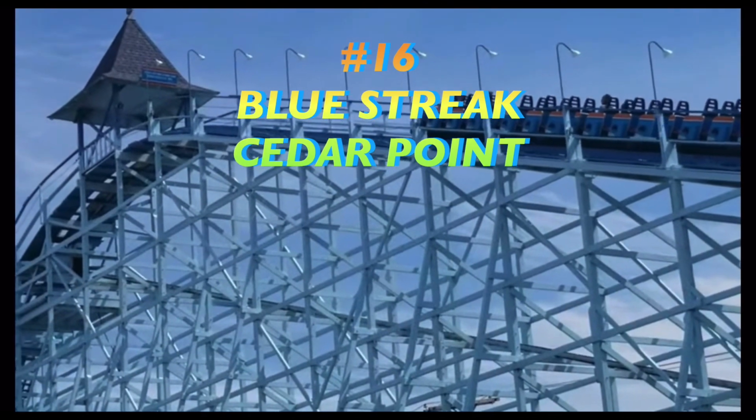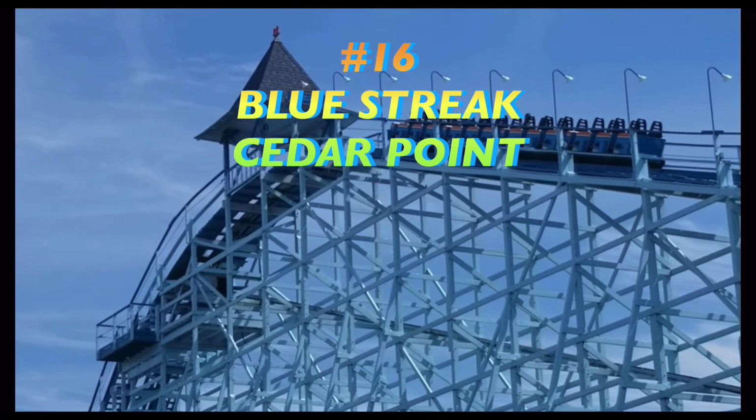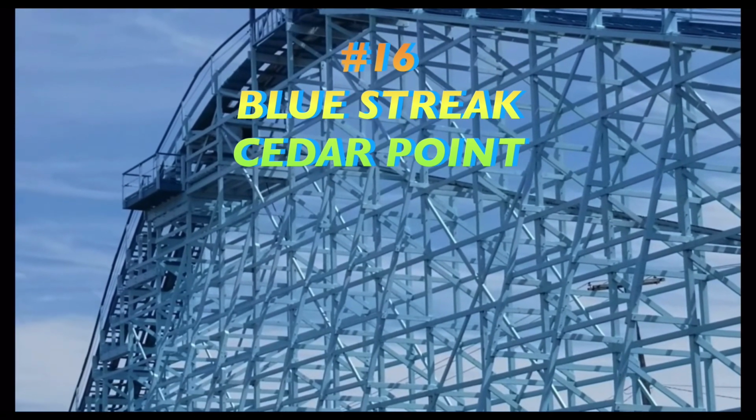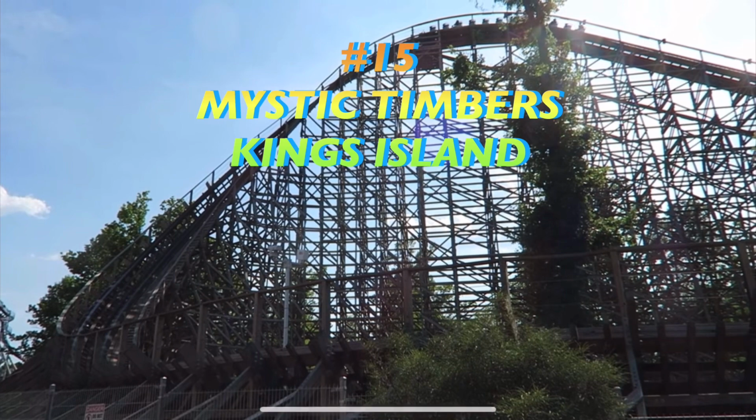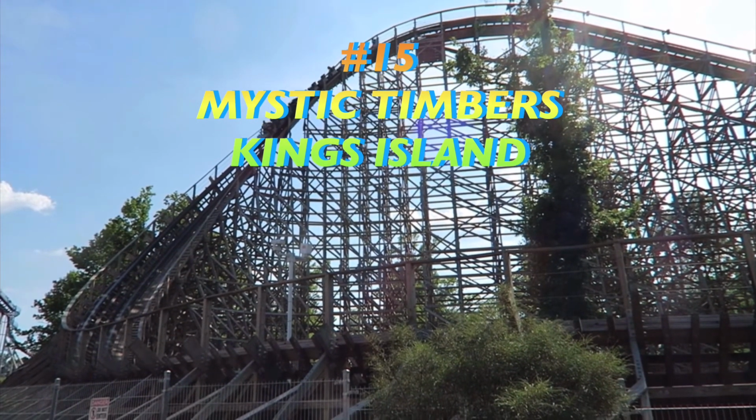Blue Streak from Cedar Point is number 16 on this list. This ride is really fun. It has good airtime, some good laterals, and is really smooth for an old wooden roller coaster. At number 15, Mystic Timbers lurks. This crazy roller coaster at Kings Island has a lot of airtime.